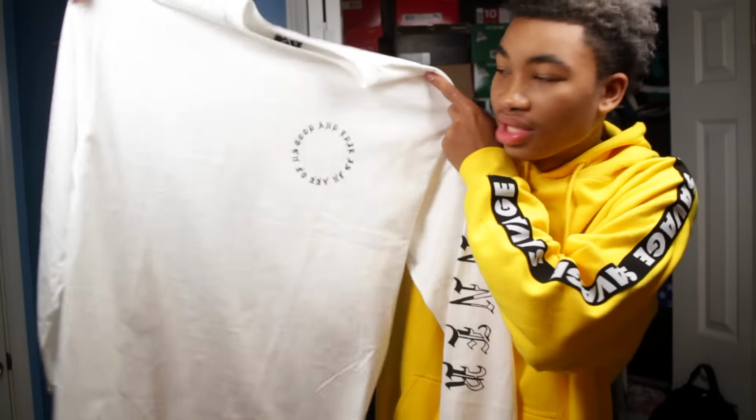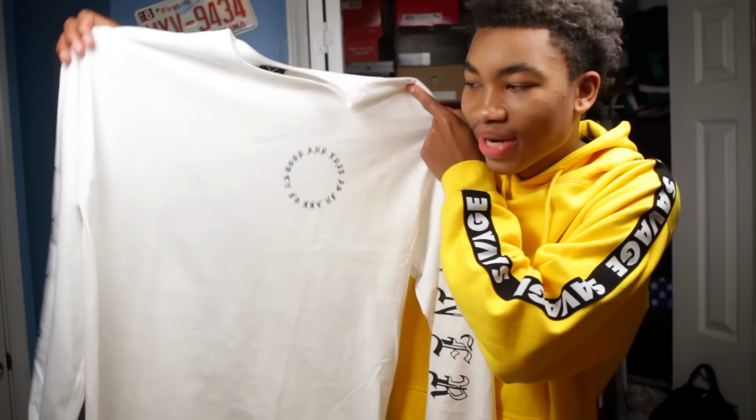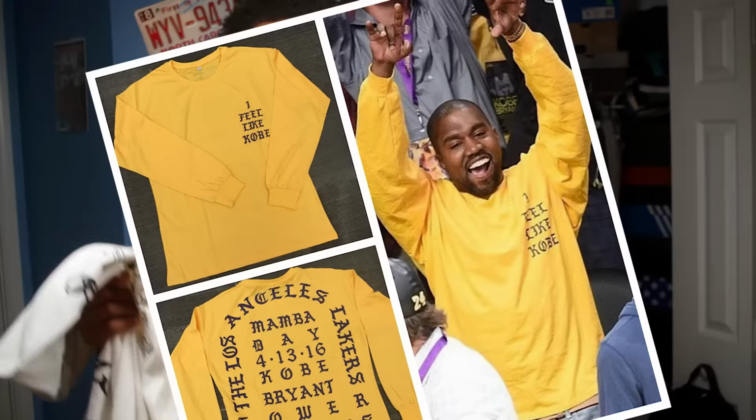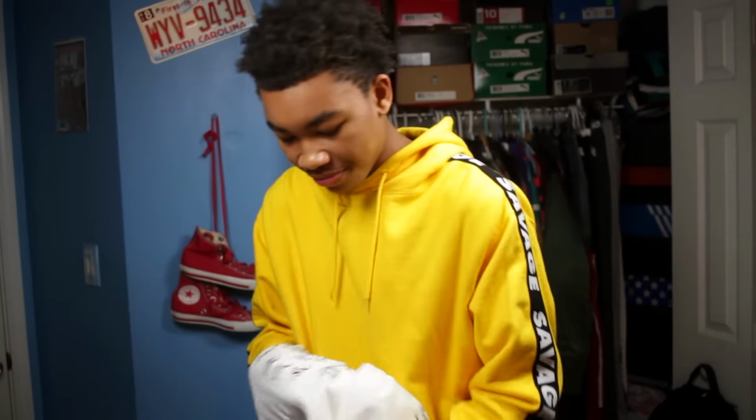What are you doing? But the shirt is this nice little white long sleeve shirt right here. And to be completely honest, when I got this shirt in, it definitely threw me off guard. You guys remember the Kanye shirts that Kanye wore when Kobe retired? Like, hey, I feel like Kobe. Now, when it comes to those I feel like Kobe or I feel like Yeezus t-shirts, I was never really a big fan of them because I was never really that big a fan of the font.